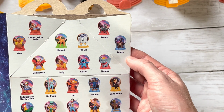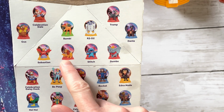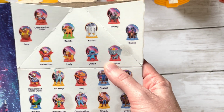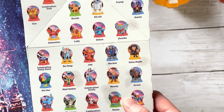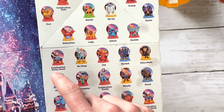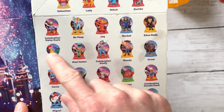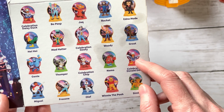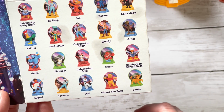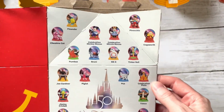So starting at the top here, I'm trying to find Celebration Dale, Gus, Lady. I thought I had Dumbo, but I guess I don't. So I'm trying to find Dumbo. Let's see. Celebration Daisy Duck, I'd love to find. Bo Peep. Rocket, I'd love to find. Hey Hey, I'd love to find. I haven't found him. Woody. Celebration Donald Duck, I would love to find him. Winnie the Pooh, of course. Genie, Nemo. Oh my gosh, it's pretty much all of them, with the exception of a couple that I'm just like, I can do without.